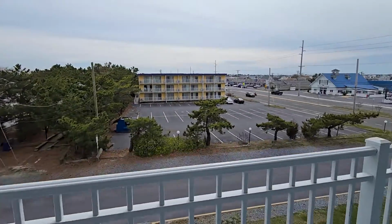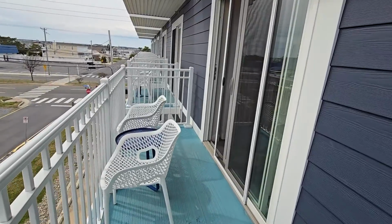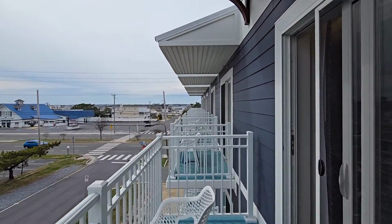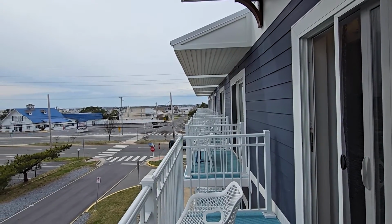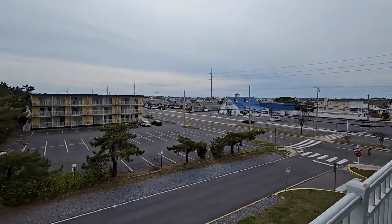This time I'll go out here and show you. There's the first balcony door right there, and the two chairs and the table we just showed you. Now the balconies don't have any dividers. So if privacy is a concern, just heads up on that. We like to have a little bit of divider of some sort. It doesn't have to be a full-on divider, but at least a little something to get a little more privacy would be nice.